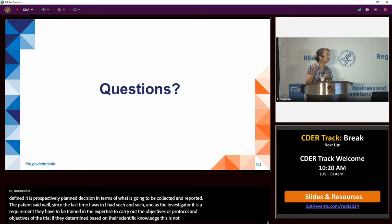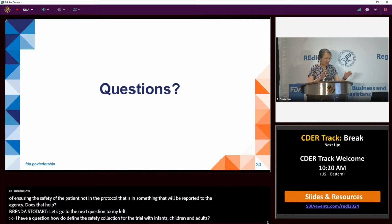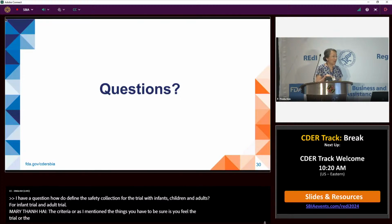We're alternating. Okay. So I have a question about how you define the safety collection for the trial with infants, children, and adults. Okay, so selective safety data collection, for an infant trial, a children trial, and then an adult trial. Well, the things that you have to absolutely be sure of is that you feel the trial or the drug has a well-established safety profile. And then the question is, can that be applied to the trial and the patient population? So if you have a drug that has a well-established safety profile, but it's never been studied in the pediatric population, it's probably something that you would not be comfortable with.